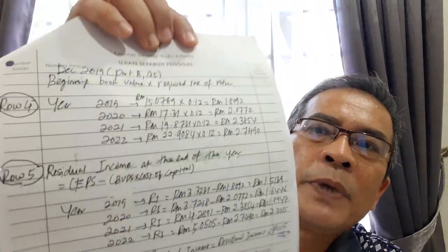Now the next step is you multiply row 3 by 0.12. 0.12 is the required rate of return, or the cost of capital. For example, in 2019 you get 15.15. On page 4 of the answer scheme, the calculation is shown.